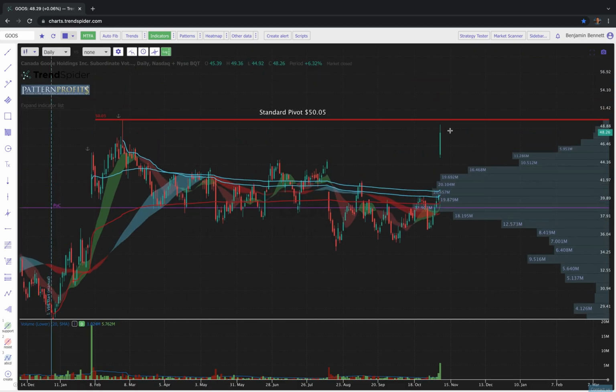Good report and good reaction. Had a nice move. You're just below the standard pivot of 50.05. Keep in mind, if they're very aggressive for this, come for it over the high 49.36 there. So you get over 49.36, good shot to go through that standard pivot. 50.05 would look good if this goes sideways, gives us a handle, flags out, and then makes that move. But we'll just have to see. As always, anchored VWAP attached to that earnings gap to help guide.